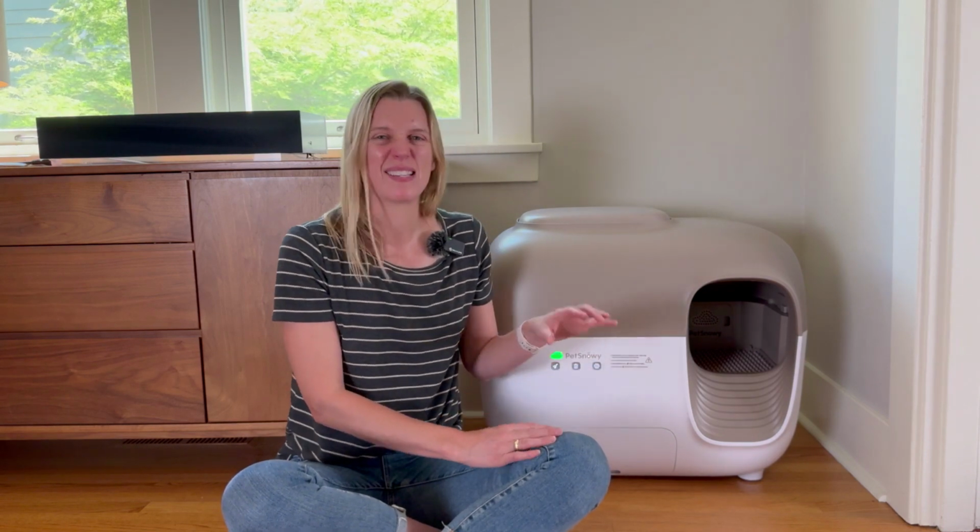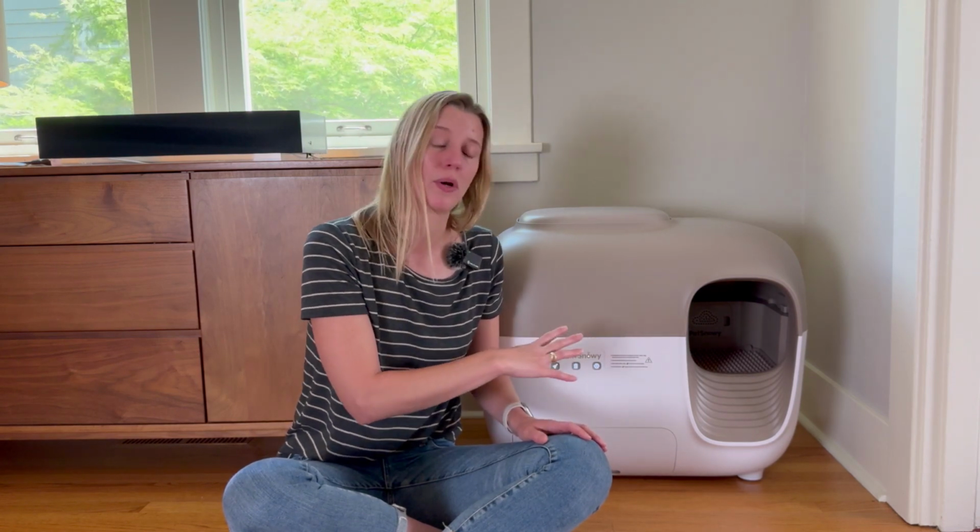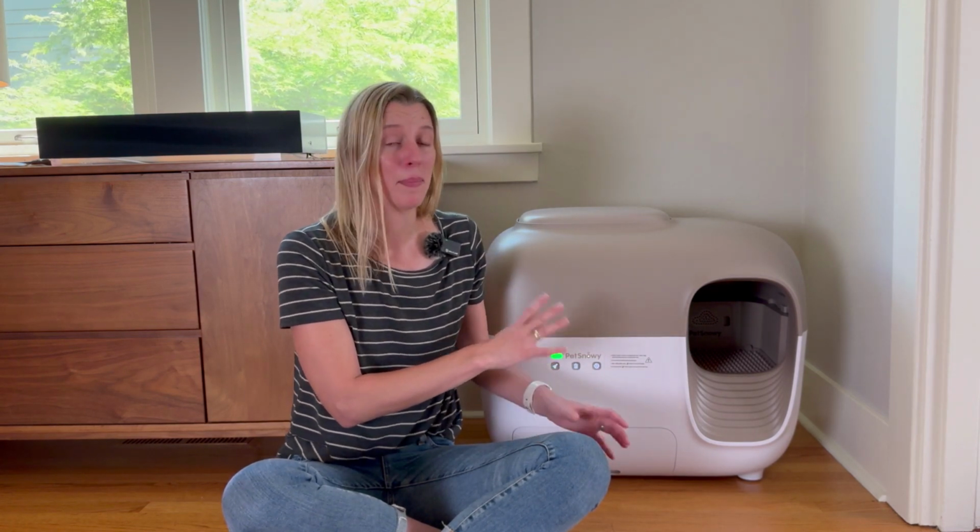So if your cat has any litter box behavior issues, this is probably not the best option for them. But if you have a very well-behaved cat, this is a game changer. Not only does it clean the litter box constantly so the cat is having a wonderful experience and you don't have to clean the litter pan yourself, but it's a very clean experience for you to just dump a trash bag every week or 2 and then put a new one in.